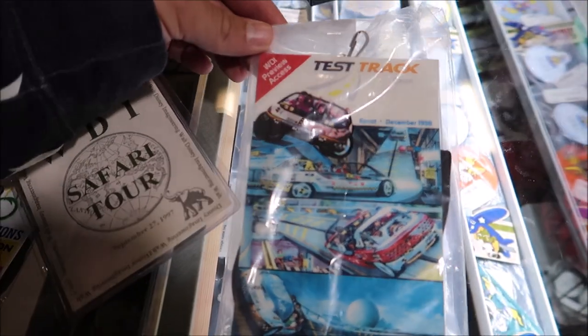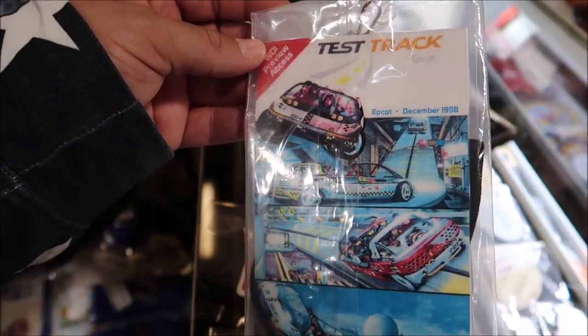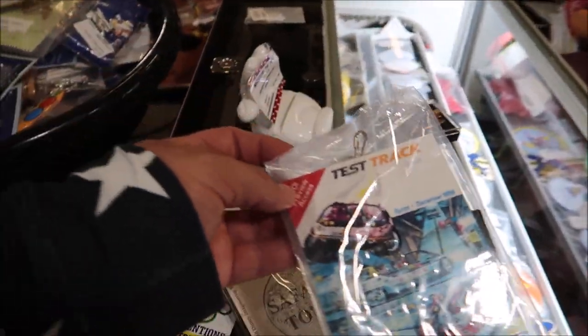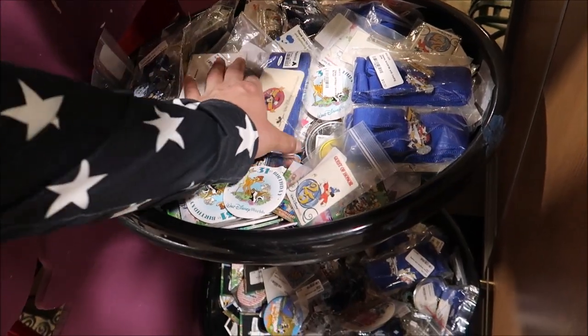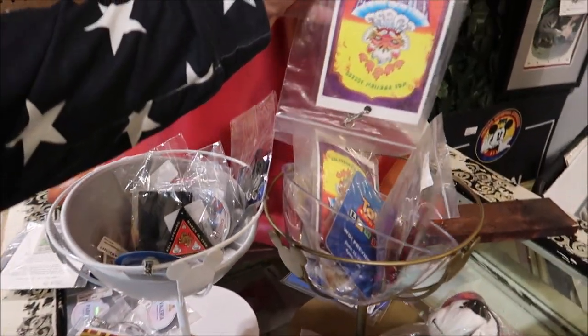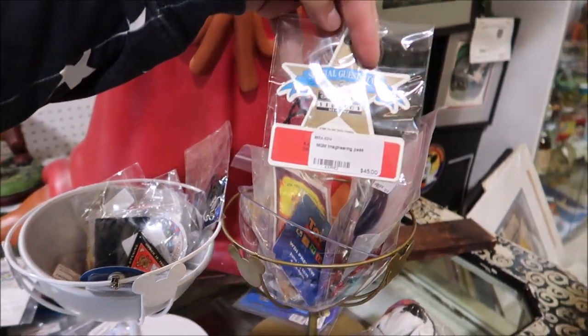This is a Walt Disney Imagineering preview access for Test Track, 1998. So many cool things. You just gotta dig through. You gotta go through all this stuff to actually find the good stuff though, and it takes a long time. Ooh, there's a Cali River Rapids one. Oh, here's another MGM Studios one.